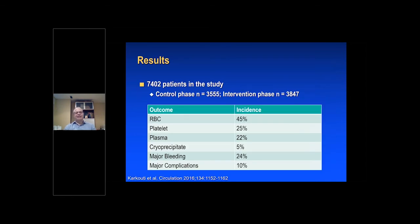So in that study, we had 7,400 patients. It was a cluster randomized trial. Overall, you can see these were the transfusion rates across our sample, which is pretty high. Cardiac surgery is still a high blood loss procedure where about half of the patients get red cells, about a quarter have major bleeding, and about a third get platelet and plasma transfusions.